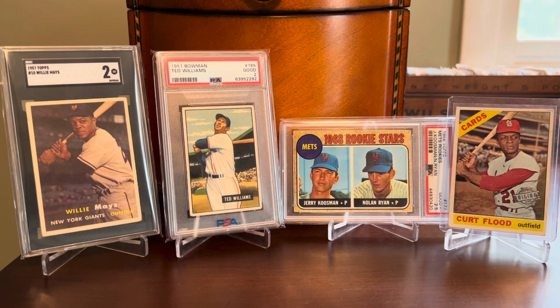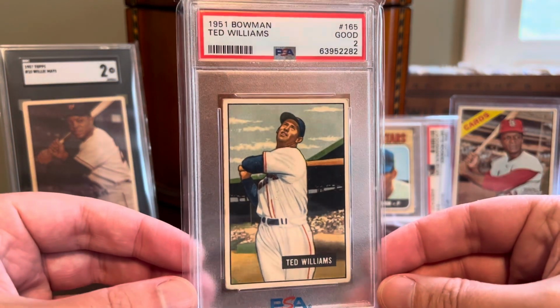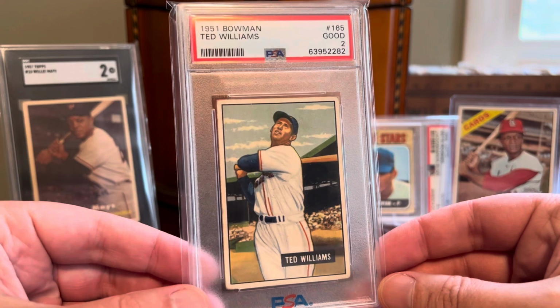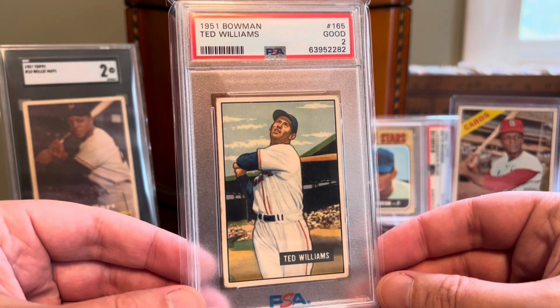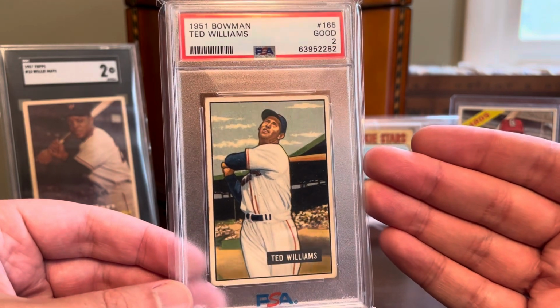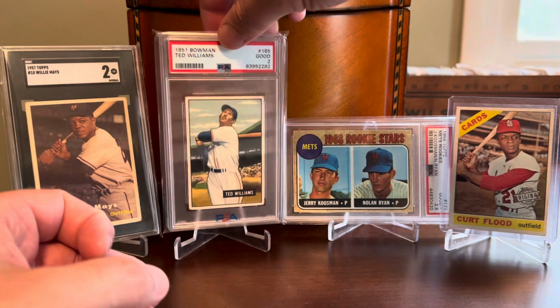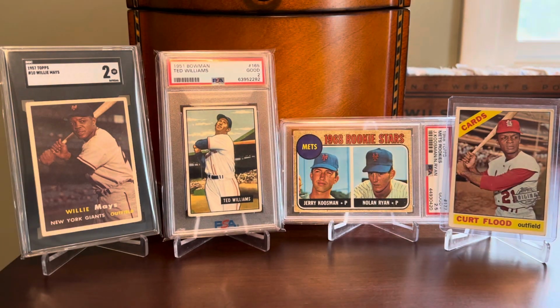So I started looking around and ultimately decided to part with my 1957 Topps Ted Williams, which was in a PSA 6. And the reason I did that, for a long time, it was my only playing era Ted Williams card. But earlier this year, I was able to land this 51 Bowman, which is absolutely gorgeous and is now my favorite Ted Williams card in my collection. And while I maybe wouldn't have done this in the past, I've gotten a little bit better at realizing I'm just not going to collect everything. So by acquiring the 51 Bowman Williams, it made my 57 Topps Ted Williams expendable.